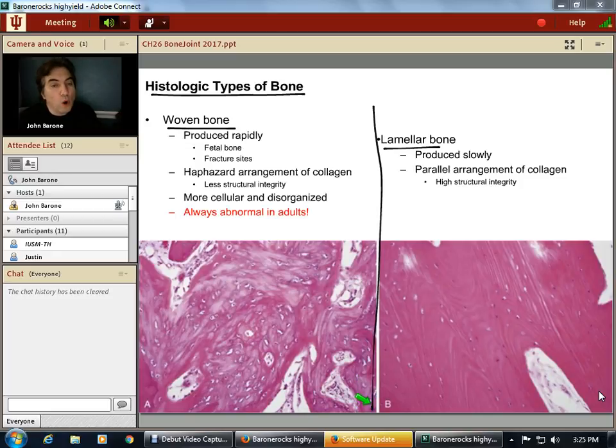Okay, now woven bone is rapidly produced. So when would I want to make bone fast? Well, if I'm a growing fetus, I want to make myself some bone. And I want to make it pretty fast. Infants and fetal tissues growing quickly, you'll make woven bone. And you also want to see it when you have a fracture. When I have a fracture, I need to repair the bone as fast as I can. So initially when you have a fracture, you're going to make woven bone, and then it will get remodeled, just like fetal tissue will get remodeled into lamellar bone, which is strong bone.